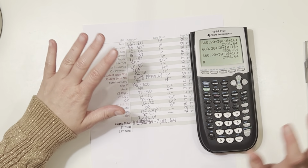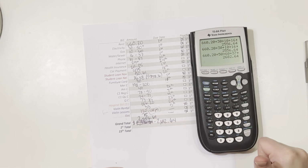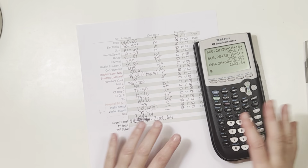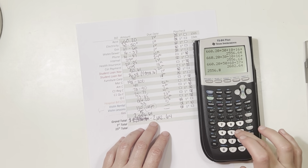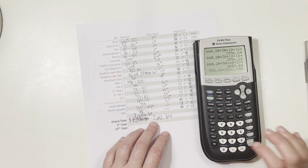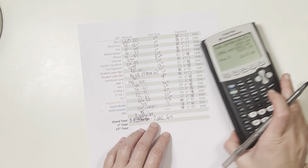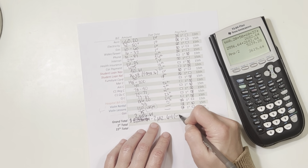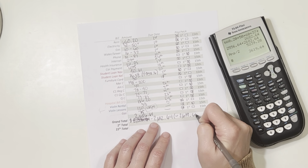The high end, I'm gonna double check that real quick, so give me 1 minute. All right, and the high end was right. It came out again to $2,682.64. Let's take an average for what my average total will be. We have $2,556.64 plus $2,682.64, and I'll divide that by 2. The average kind of middle here is about $2,619.64 a month is what I need right now.